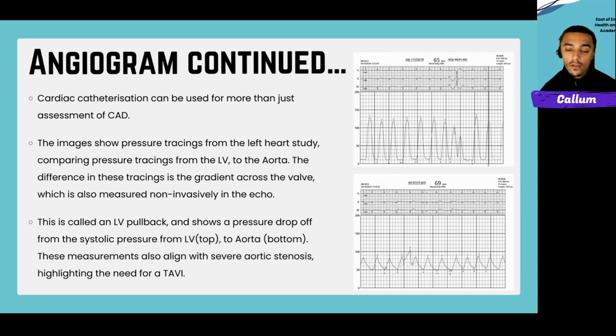So what I'd circled earlier from the echo results, we had the mean gradient measured at 33. In the LV pullback, which is this study in front of us, we can see that the systolic measurement for the pressure in the LV was 117 and the aortic pressure is 87, which is pretty in line with what we were getting in the echocardiogram. It's just another way of measuring that pressure gradient across the valve. So it's a nice way to show there are different ways that we can measure gradients across valves.